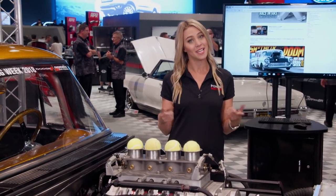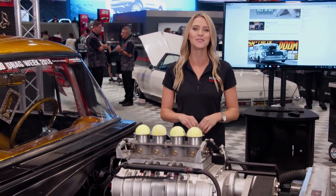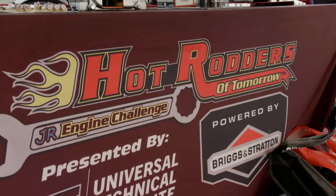SEMA continues to look forward in our industry, which means encouraging the future generations of builders and mechanics. Eliza happens to be with the Hot Rodders of tomorrow. Thanks, Katie. We're moments away from the startup of the engine building challenge of the Hot Rodders of tomorrow. And I know how bad they want it because I'm a product of high school auto technology.